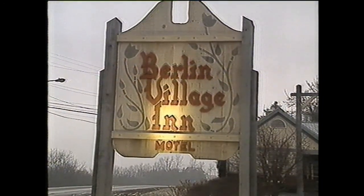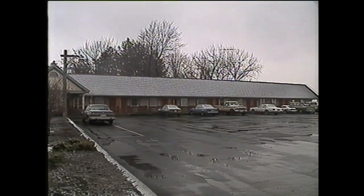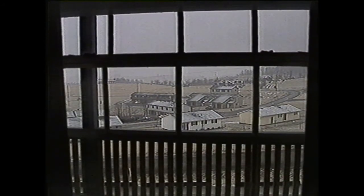If you plan to spend the night, you can't beat the prices here at the Berlin Village Inn, a small family-owned motel that is clean, squeaky clean, comfortable, and the tab for 2 people for a night, less than $40. But be sure to make reservations at least 2 weeks in advance.